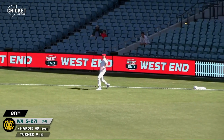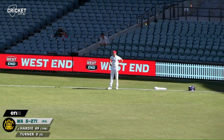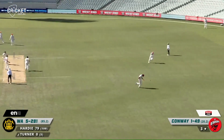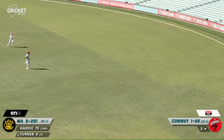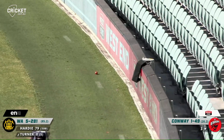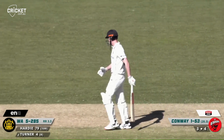Well, Aaron Hardy making his intentions very clear at this stage of the game. Oh, he's got that through mid-wicket. It's through the field, and that ball will go for 4 runs. So Turner making his feelings very clear here.